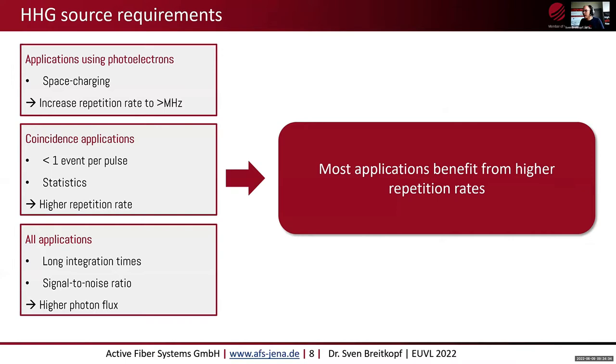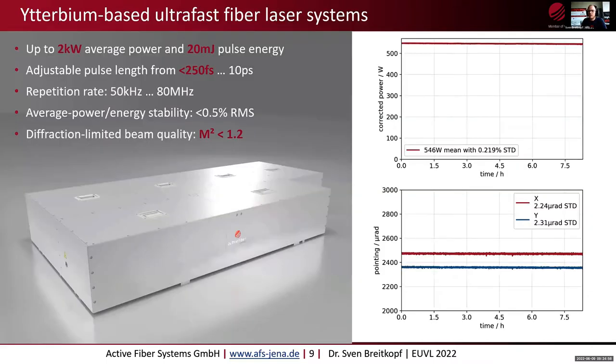For all these applications, it's typically beneficial if you have a high repetition rate, because you want to have a fast acquisition time. You do not necessarily want too many events per pulse for some experiments. So most applications actually benefit from higher repetition rates and don't necessarily need so many photons per shot. And since we have ytterbium lasers up to 2 kilowatts of average power at 100 kilohertz repetition rates or higher, we have lots of different sources that we can use to drive the XUV beamlines that we set up.